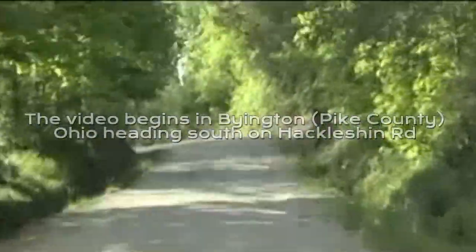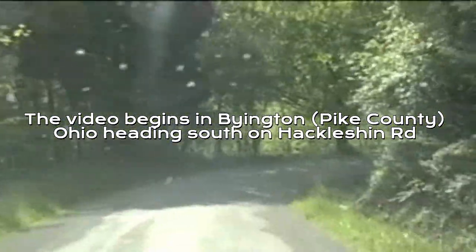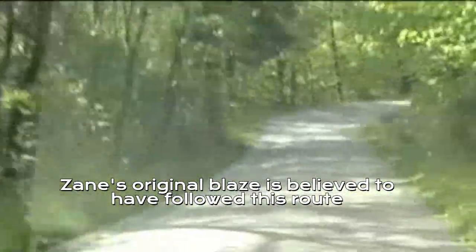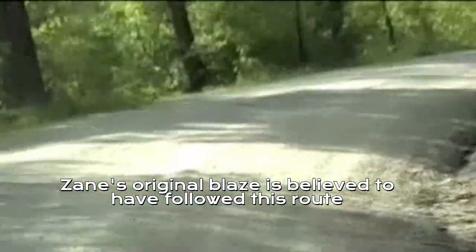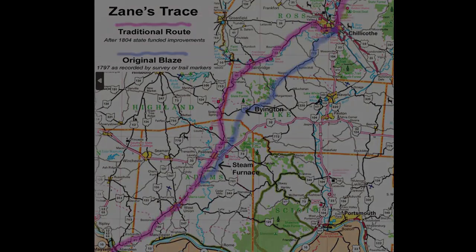Hecklesheim Road coming out of Byington, going up the valley. Possible Zane trace iterations. Has some merit as far as being a trace-like road. Still southbound on Hecklesheim. We're about 3 or 4 miles south of Byington, heading south. This is a promising looking route.